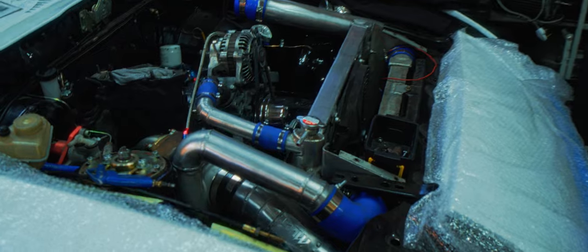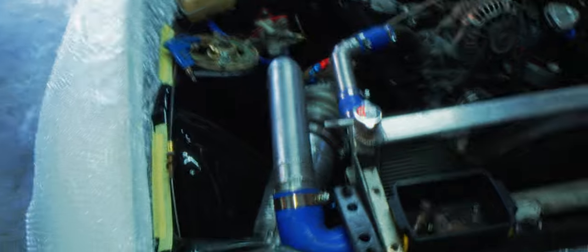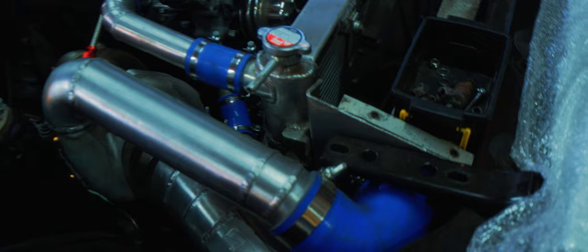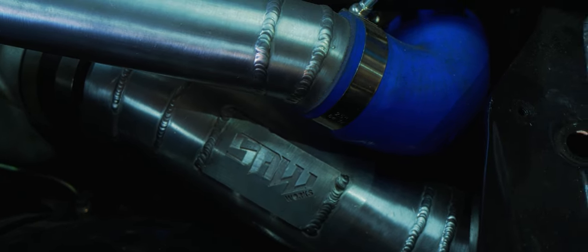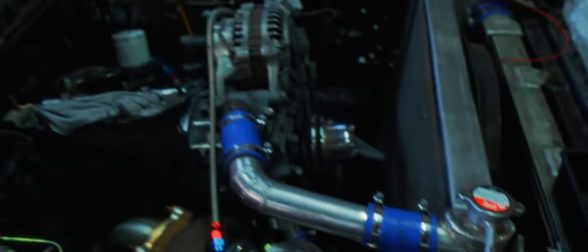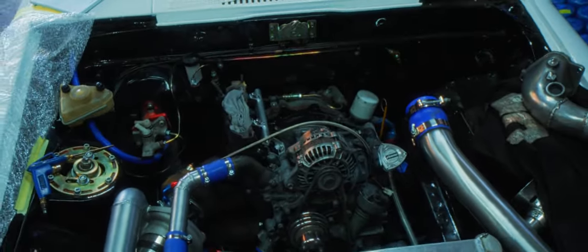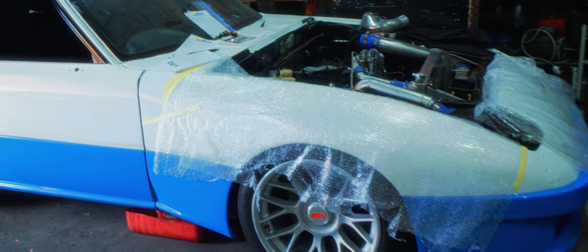So I think I vlogged previously to show you progress. So Shaun has finished all the piping here. And you can see there's a nice Shaun Fabrication template that they've put on this intake. Turbo 13B, Shaun? 13B, yeah. And that's the RX7 that was in the previous videos. Very, very nice car.